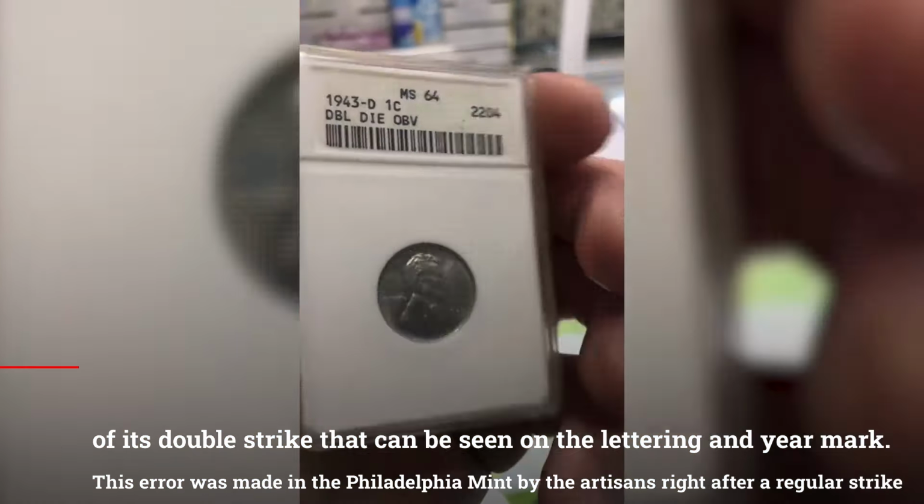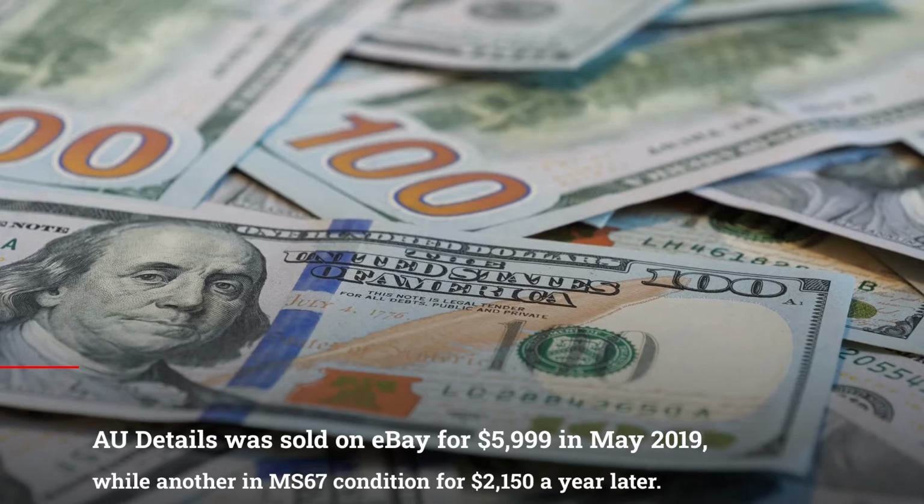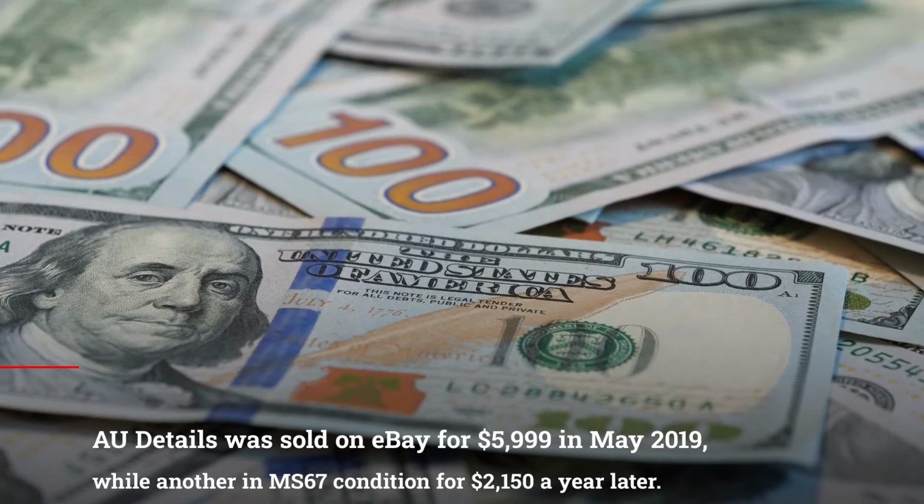As proof of their rarity, PCGS has graded 2 MS-67 plus steel pennies. When it comes to the value of the 1943 steel penny with a DDO error, one graded AU details was sold on eBay for $5,999 in May 2019, while another in MS-67 condition sold for $2,150 a year later.